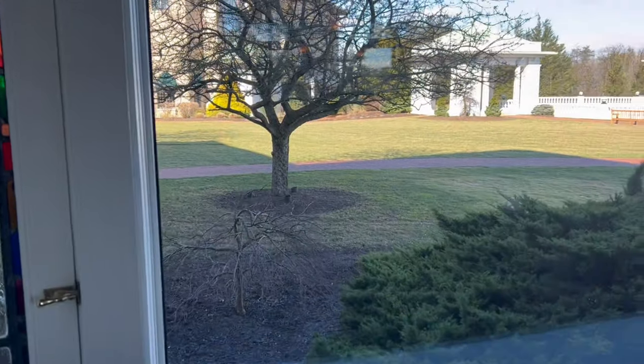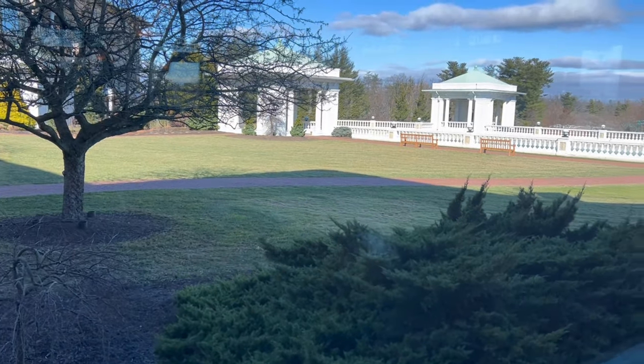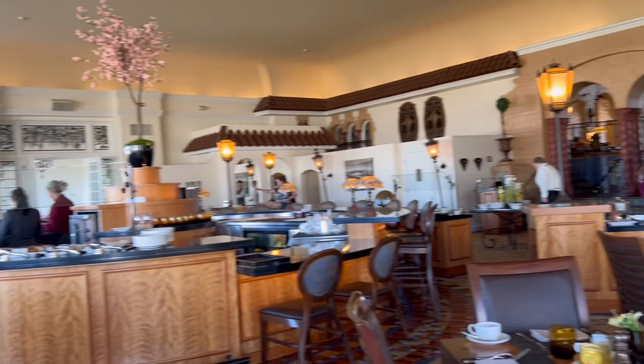So here is where our table was located. Beautiful view. It was such a nice breakfast. Totally worth it.